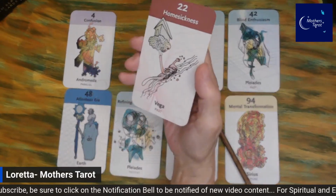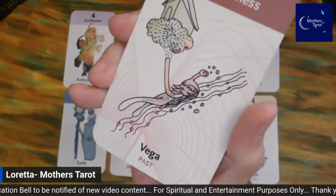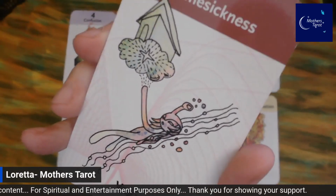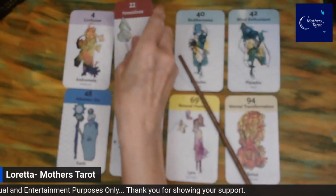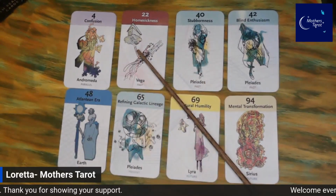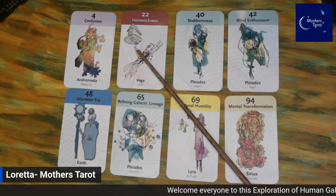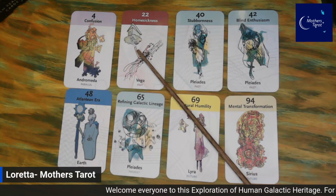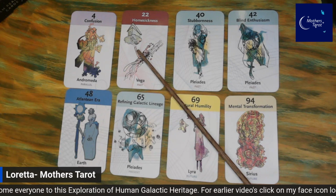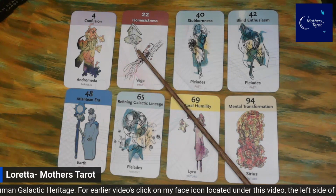Our second message is through the card number 22, Homesickness, Vega path. There you go. See a picture? I like the art. And this is the third time this message is coming through in the 22 videos, because this is the 22nd now. Let's see, card number 22.